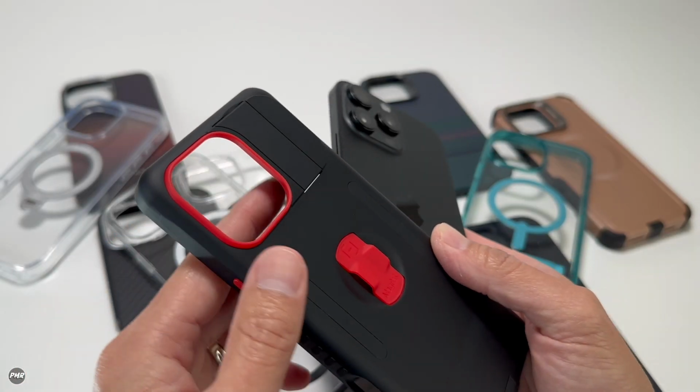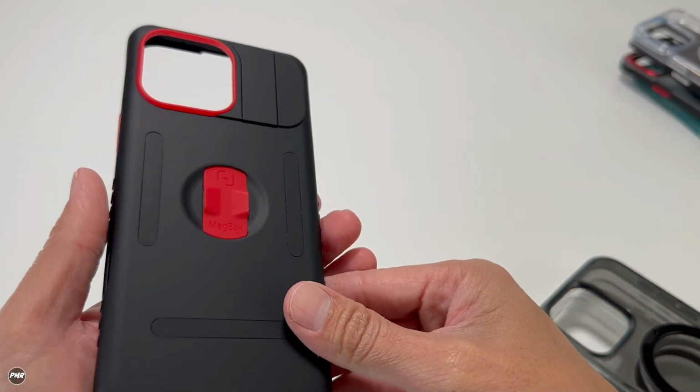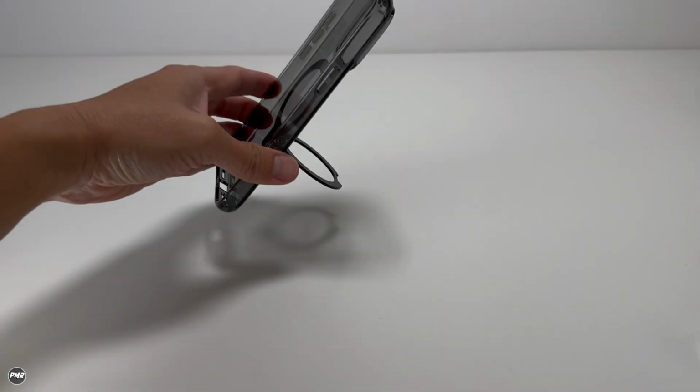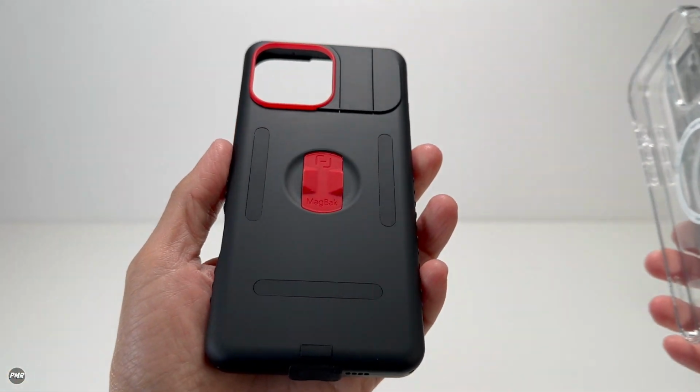So with all the features it has, this is pretty much my daily case for its functionality and usability. A couple of things that maybe they can upgrade in the future, maybe on the next generation. Find a way to make this a little bit longer, so when you're watching portrait, you have a better angle or a higher angle. And add a capacitive button so you're fully covered and make it an even better case.